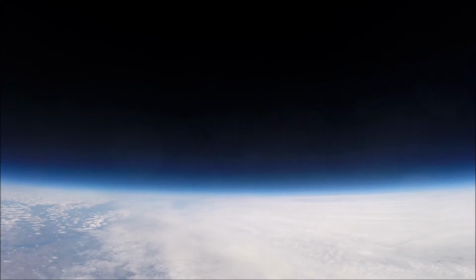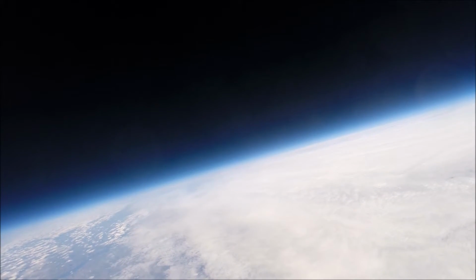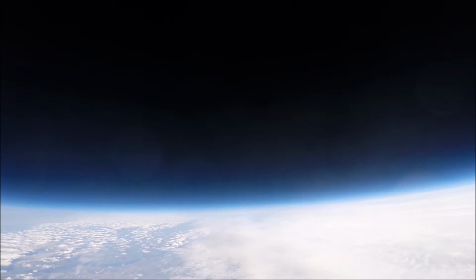The Earth is curved from up here. If you look at the horizon, you can see the blue haze of our atmosphere. And when you look up, all you see is deep black.